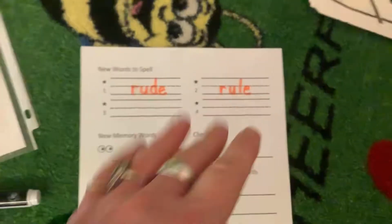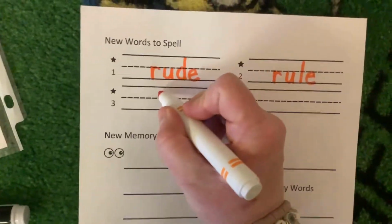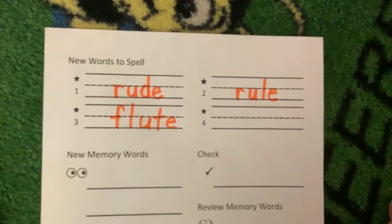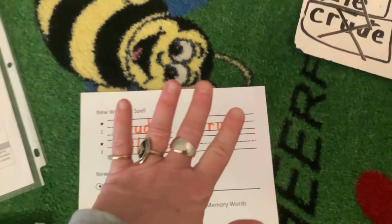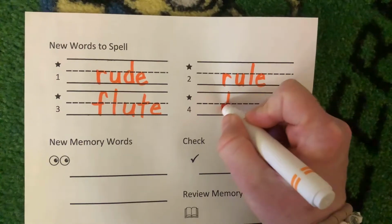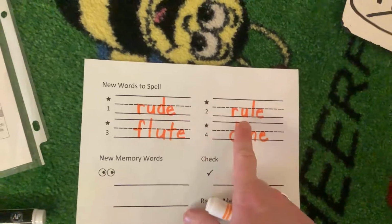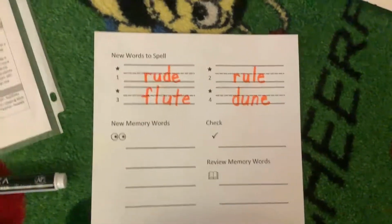Our next word is flute. Here we go. Fl-oot. Ooh, four sounds but five letters. We have an L blend. Fl-oot. We need that silent E to hop over and make it say ooh. We don't want it to say the short vowel, flute. Our last one, dune, d-oon. Three sounds but four letters, d-oon. U consonant E. Let's go back and read these together. Rude, rule, flute, dune.